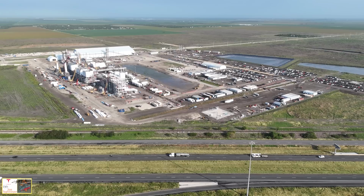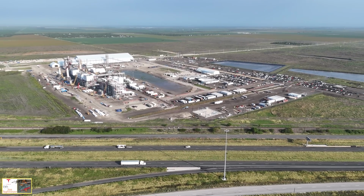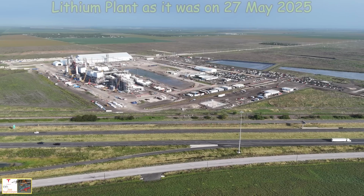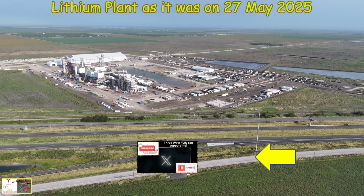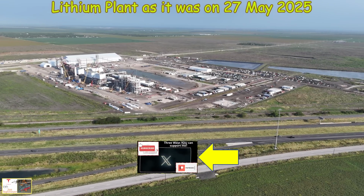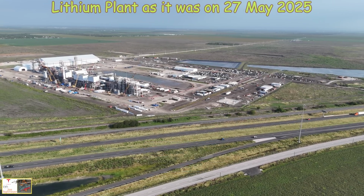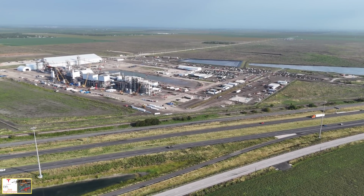And as I continue to pull away, this gives you a great perspective of where all of this is located and the size of this facility. And if you're driving down the road here, you'll see this with no problem whatsoever. So I hope you enjoy those views and this updated look at the Corpus Christi lithium plant.